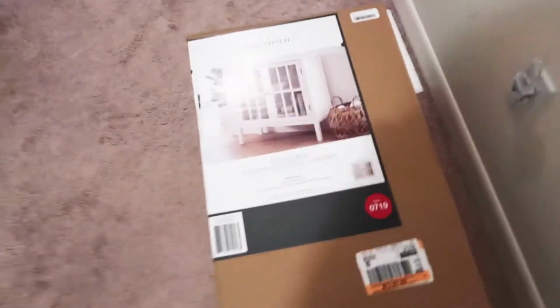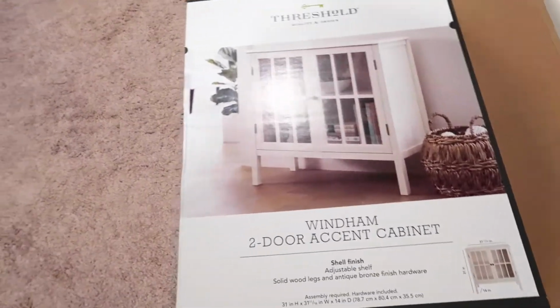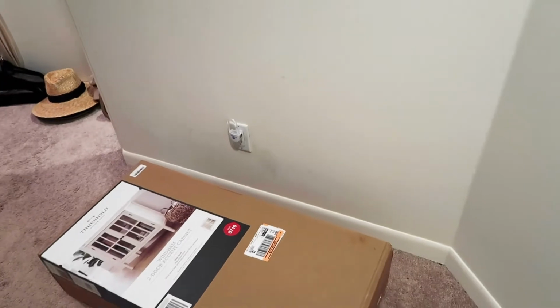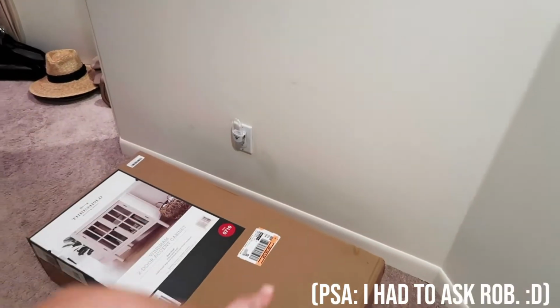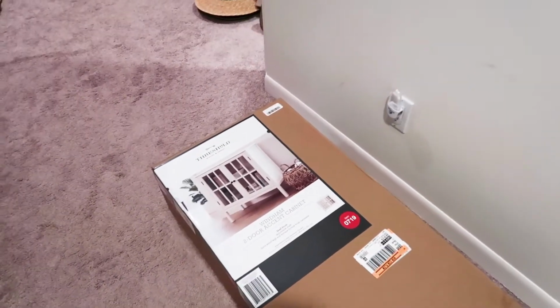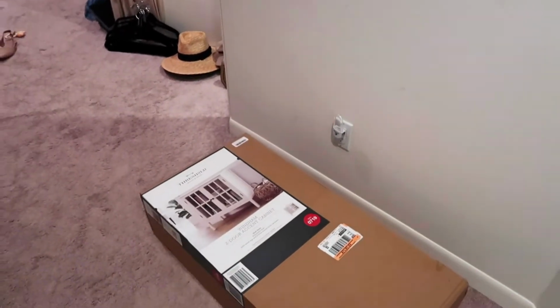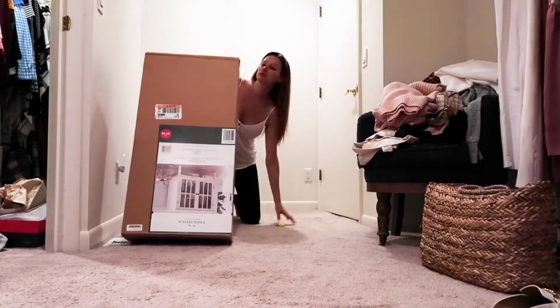The first step is I just purchased this Wyndham 2-door accent cabinet from Target. So I'm going to put that together, hopefully by myself. We're going to see if I can do it without asking Rob. And then that's going to go right here. I'm going to plan on putting accessories and other things in there. And then I'm hopefully going to do some sort of hooks on the wall with maybe some hats. So, maximizing storage space right now.